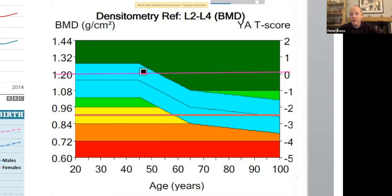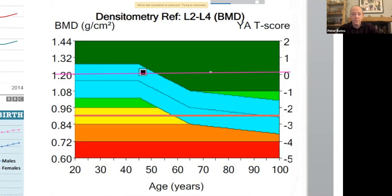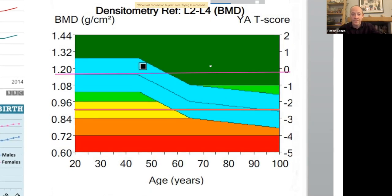And then as we go down, you're increasingly osteoporotic. So, sorry, that's not there. It should be there, shouldn't it? That should be at zero. But that's a mean for a healthy person, okay? That zero should line up with this line.